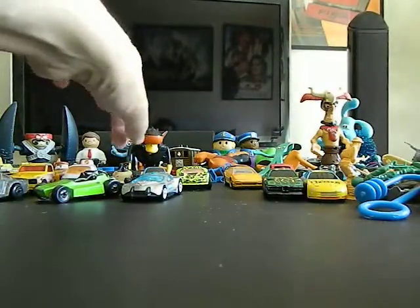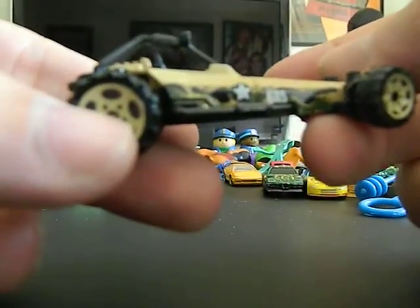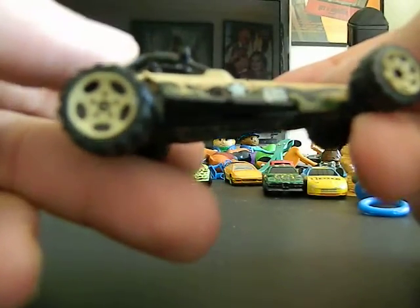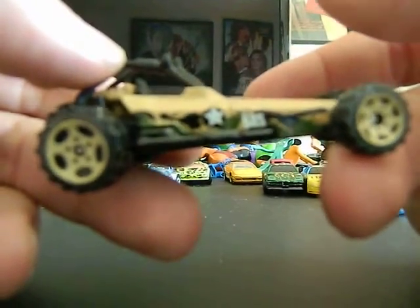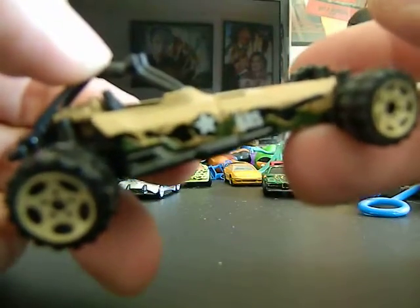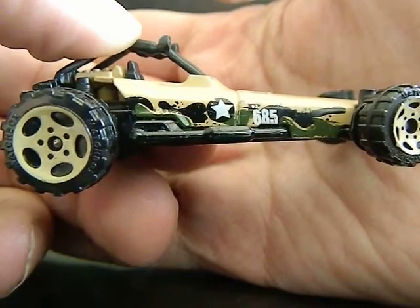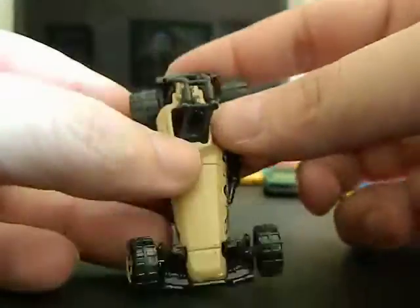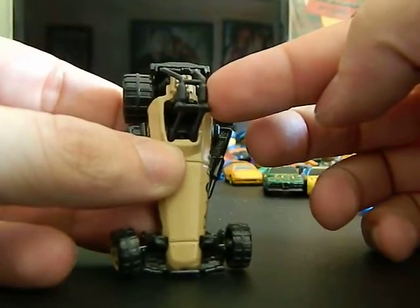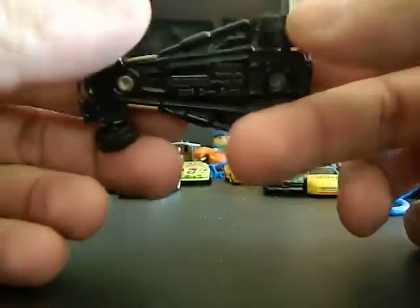Okay, there we go. Okay, next is a Matchbox from 2005. It is a dune buggy, which is pretty cool. It's kind of got that army, it's taking a while to focus, come on. But as you can tell, it's kind of got like an army vibe to it. And eventually, oh, there we go. Okay, so yeah, there you go, you can see it now. And it looks like this may be bent, as you can see, but I don't care, because it still is a pretty cool car.